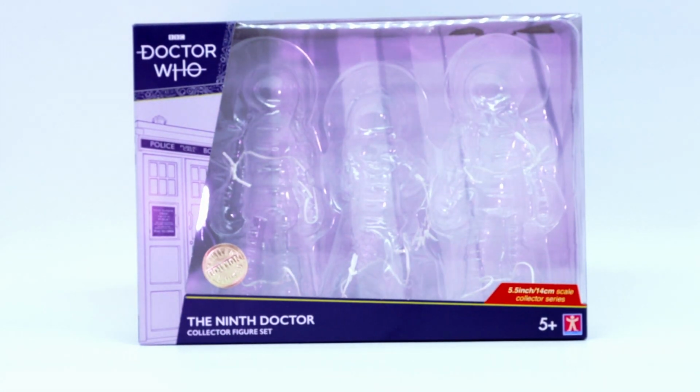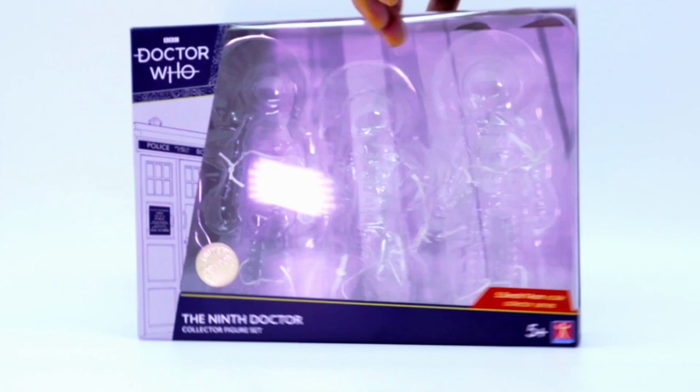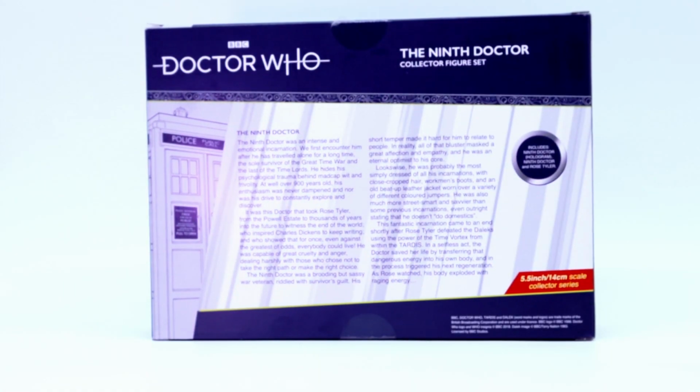As ever, the box is the same deco that we've seen loads of times, you know, the TARDIS on the side, the stacked Doctor Who logo, gold limited edition sticker, and the name of this set. On the back, we sadly don't get any publicity images of the products, but we do get some information about the Ninth Doctor and Rose, which is always nice to read.